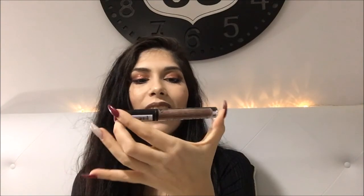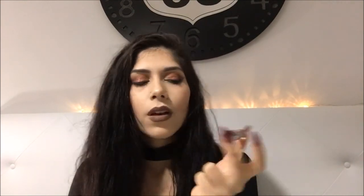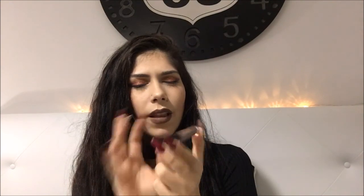I also got this NYX Lingerie, whatever, liquid lipstick. They are great, except I do have another liquid lipstick that I like better. I mean the formula, you know. These don't feel like I was hoping they would, but I still like them. This is in the shade Honeymoon, if I'm not mistaken. Yep, shade Honeymoon. And I like it.